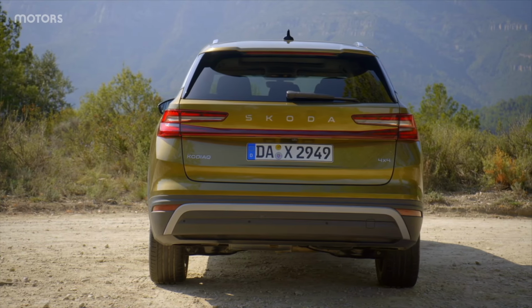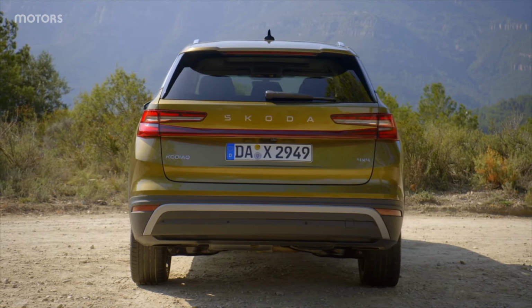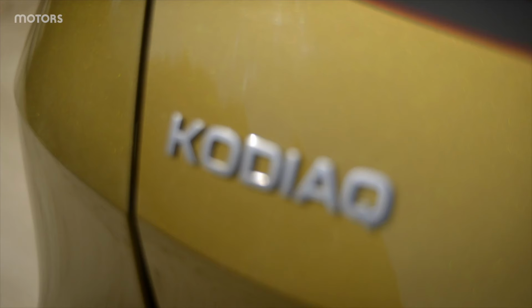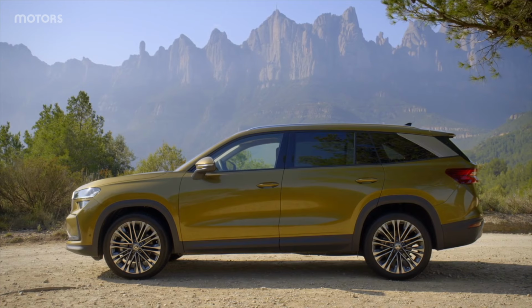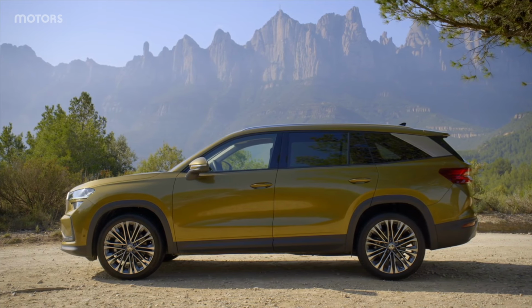I just think that overall it doesn't look as well put together as the previous generation Kodiaq, and that was just quite a smart looking car. It's by no means ugly, I just don't think that it has the presence that the previous generation Kodiaq had.